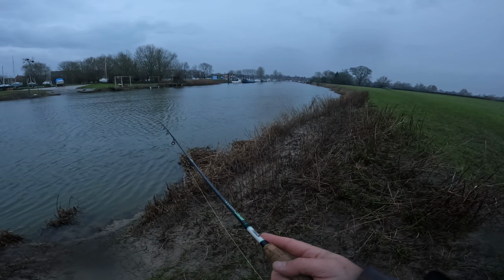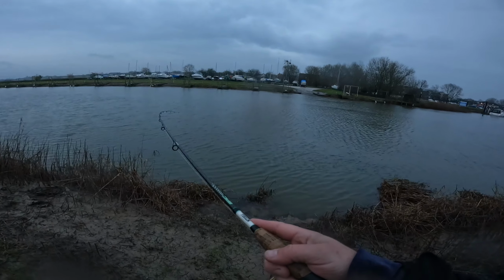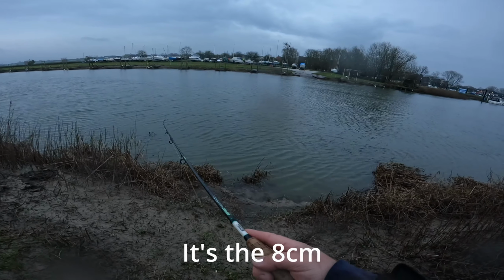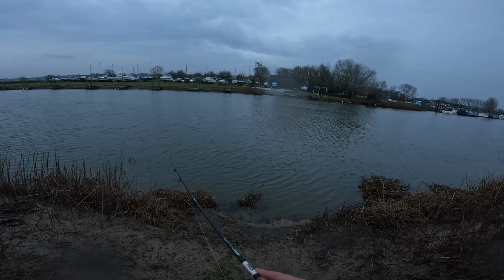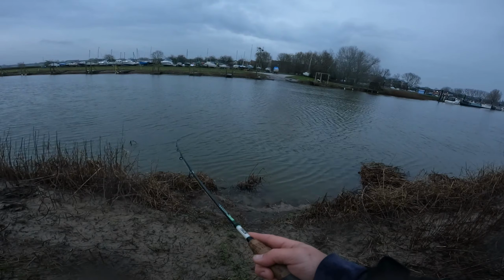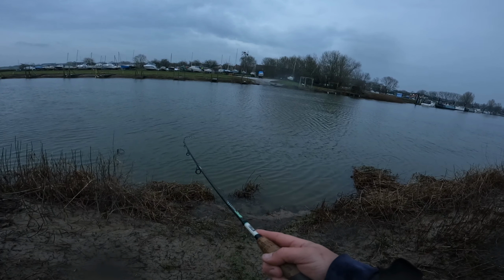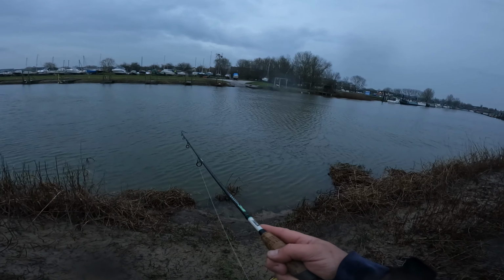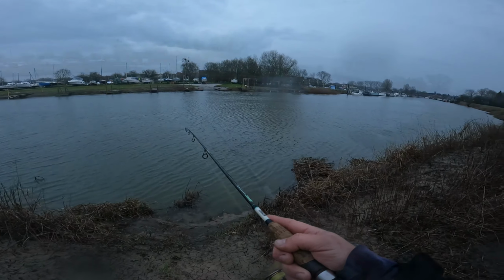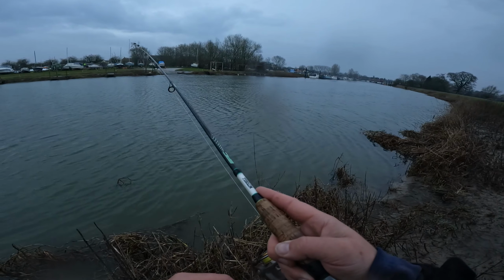I'm switched up to the drop shot bait. I think it's the 12cm, it might only be the 8, but it's a small lure. I've only got one of them on me, even though they come in a pack of like 5. I know zander will hit them. I know there is zander here. I know perch will hit them. I know there are perch here. Try and get some more.